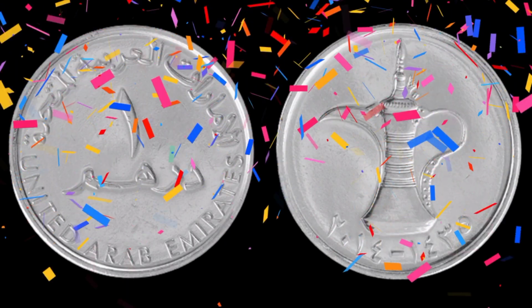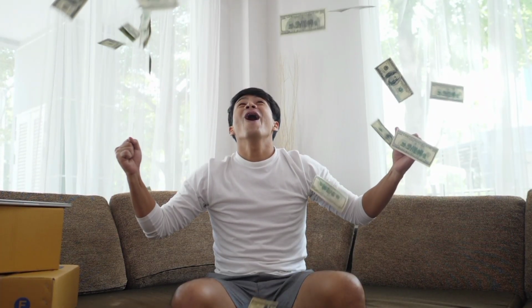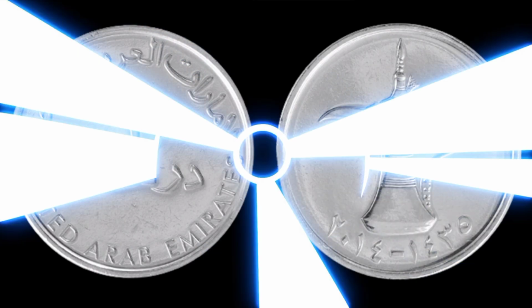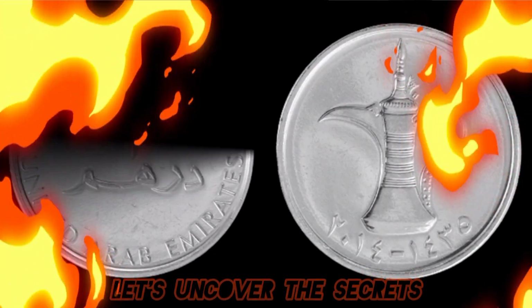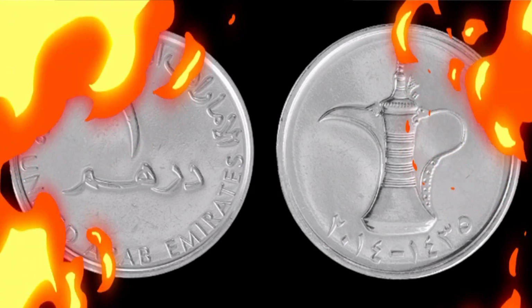Behold, the 1 Dirham coin from the year 1435 to 2014 of the United Arab Emirates. What might seem like a mere token holds within its intricate design a tale of history, culture, and undeniable value. Let's uncover the secrets that make this coin a cherished artifact among collectors worldwide.